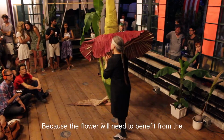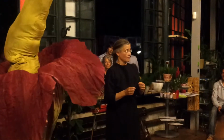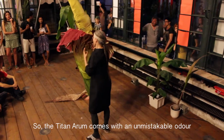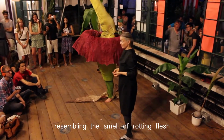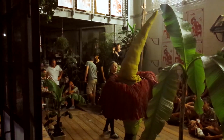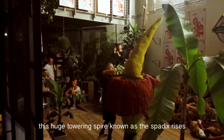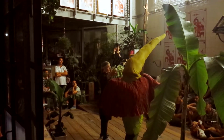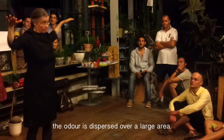Because the flower will need to benefit from the genetic advantages of cross-pollination for its reproduction. So, the Titan Arum comes with an unmistakable odor resembling the smell of rotting flesh, highly enticing for insects. And inside the spathe, in the middle of the flower, this huge towering spire known as the spadix rises. The size alone of the spadix would make sure that the odor is dispersed over a large area.